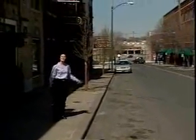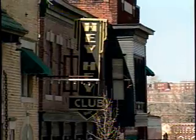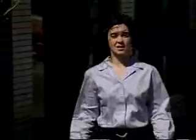In the 1920s, large numbers of African Americans began moving to Kansas City. Segregation laws of the time kept them from living or shopping in the downtown area, so they moved here, around the corner of 18th and Vine. It was a place where black men and women could live, eat, and shop.